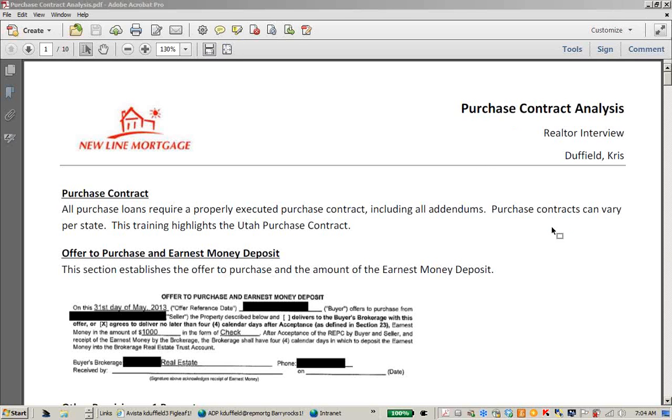Okay, let's get started. So all loans require a properly executed purchase contract. All purchase loans do anyway, including all addendums. The purchase contracts can vary per state. In this training, we're going to highlight the Utah purchase contract.